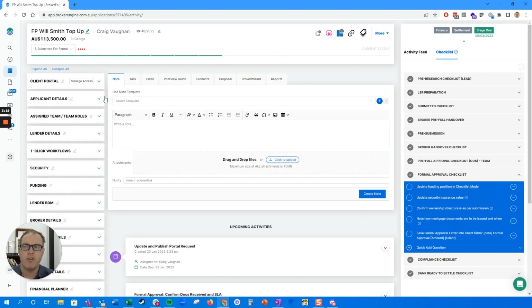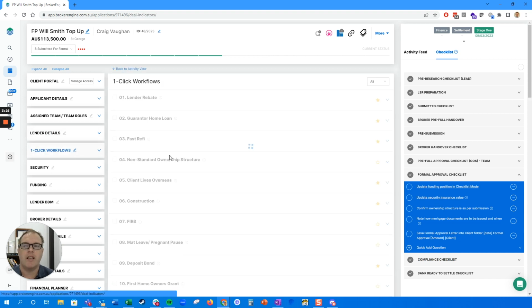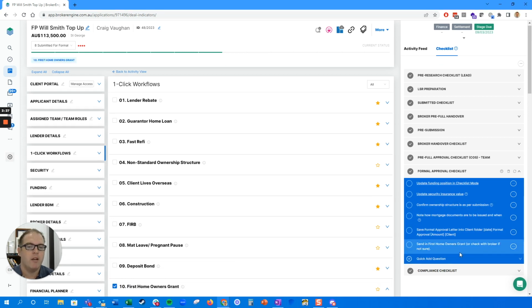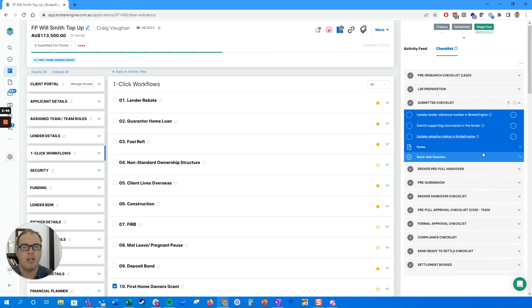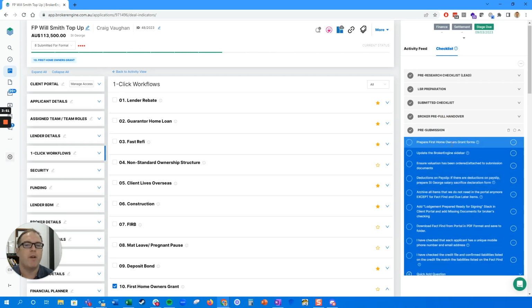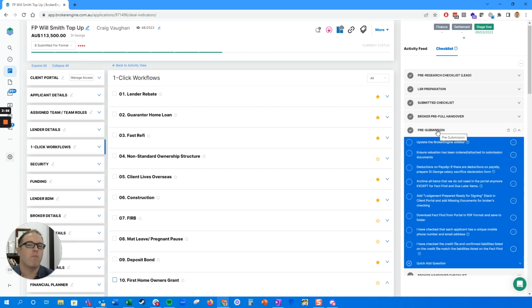Firstly, you see how we've got a formal approval checklist, for example. If I click that this was a first homeowners grant, you'll see the checklist automatically updated in real time to send in the first homeowners grant form. And of course, it would have been back here somewhere, most likely at the pre-submission stage, where it would have said prepare first homeowners grant form. Again, if I unclick first homeowners grant, it's going to remove that item from there as well.